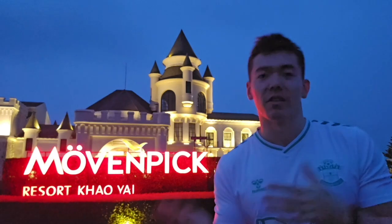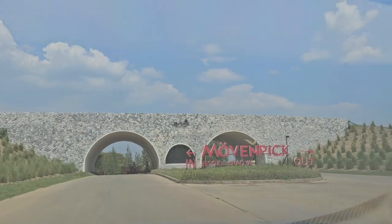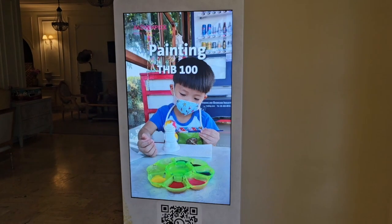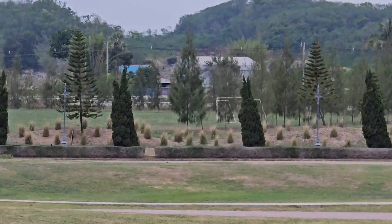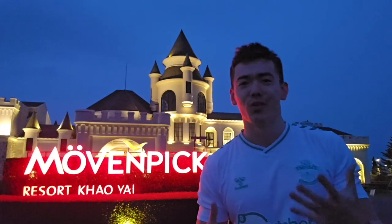So I would say this holiday, as you can see, is very much the first category, whereby if you leave the hotel, you really have to go everywhere by car. There's not that many shops, restaurants around here, but the place itself, there's actually a lot to do. They've got a football pitch as well, quite a spacious one, and I didn't bring my football boots, such a shame.